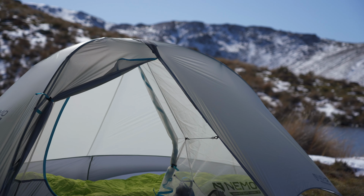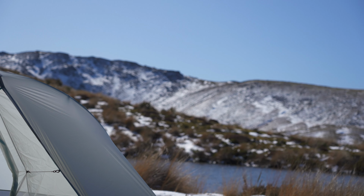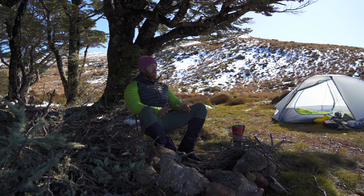This is one of the benefits NEMO claim of the Osmo fabric. It doesn't sag, or it sags far less than sil nylon. Usually if you set up a tent, even just a normal lightweight sil nylon tent, in the sun it will start to sag. This has just stayed exactly as I'd pitched it, like a polyester tent would.